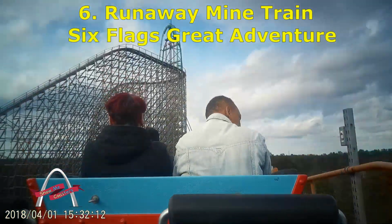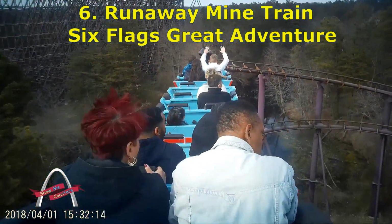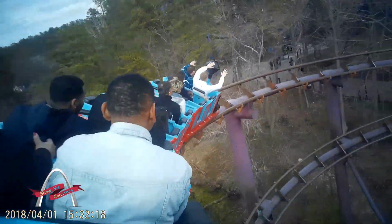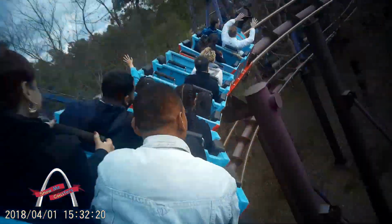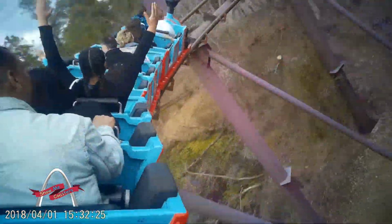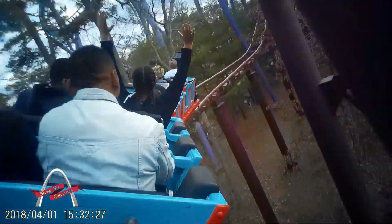At number 6, we have the Runaway Mine Train at Six Flags Great Adventure. Normally, we don't pick the mine train, but this one is an exception. Even though it's a scenic ride, you go over the lake and also by the Skyway, but that alone does not make for a pleasant experience.